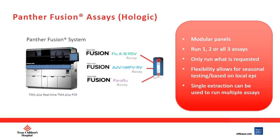A couple years later, when the Panther Fusion platform was available and the respiratory viral mini panels became available, we took a look at this particular system because these panels were modular. They were specific to those individual targets in the mini panel format. So we could run 1, 2, or all 3 of these mini panels on the Panther Fusion system.